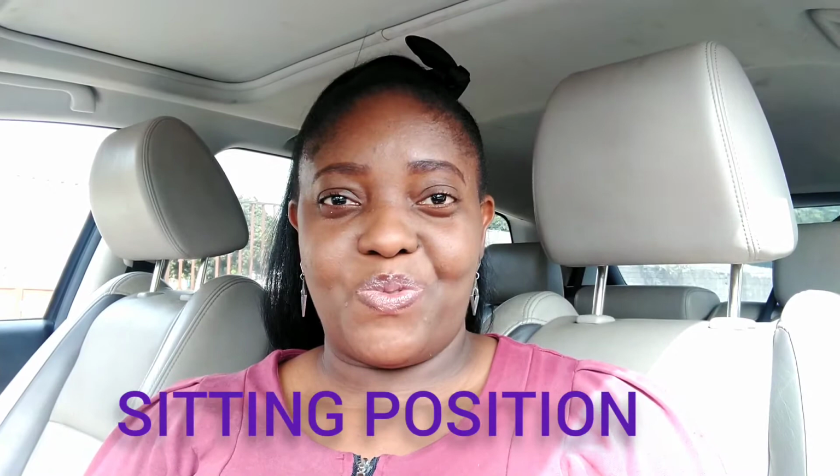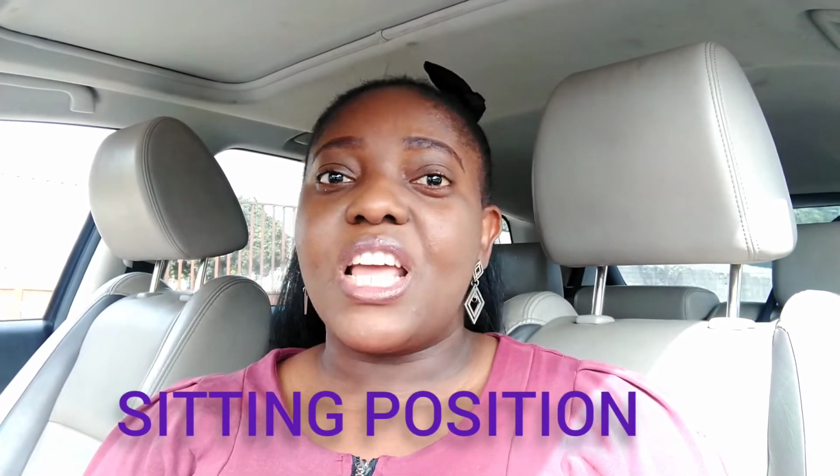Rule number two, your sitting position can affect your blood pressure. So you want to sit down relaxed, quiet, with your feet flat on the ground and your arm up to your chest level, resting on a table up to your chest level, and your legs not crossed but straight and flat on the ground. So your sitting position could give a false blood pressure reading if you're not sitting relaxed.